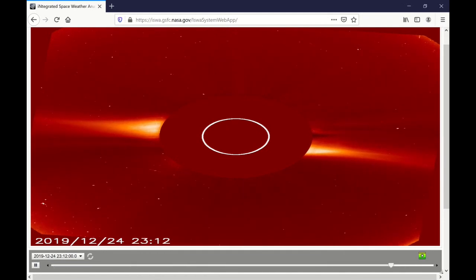It is 12 p.m. on December the 26th of 2019, and I've pulled up this integrated space weather analysis system, one of the many things NASA offers. And just look at this. We have a big cube entering the sun, and of course you see all these things flying around. Those are different types of spaceships, UFOs.